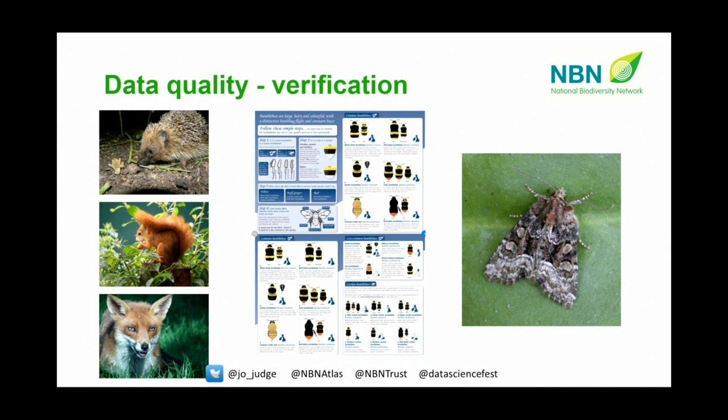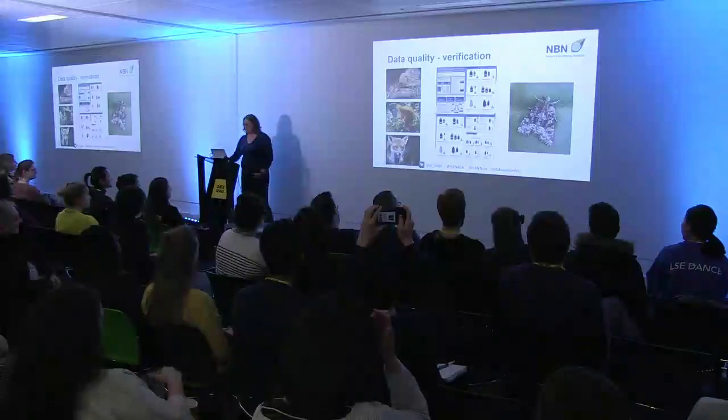And then we have things like the marble moth here. And the only way you can correctly identify this is if you dissect it and look at its genitals. But that's a sentence you weren't expecting to hear at a data science festival.